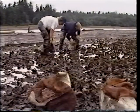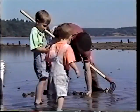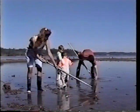The water feeds the local shellfishing industries, which in turn feed the economy of the Puget Sound region with hundreds of jobs. Clean water, the water that provides us with a quality of life that's enviable.